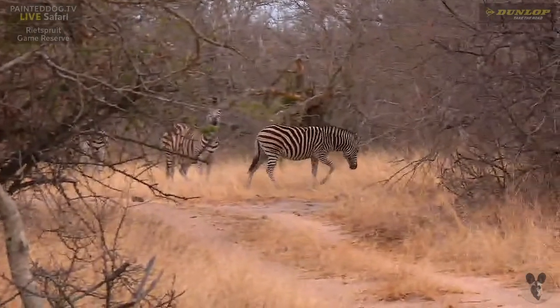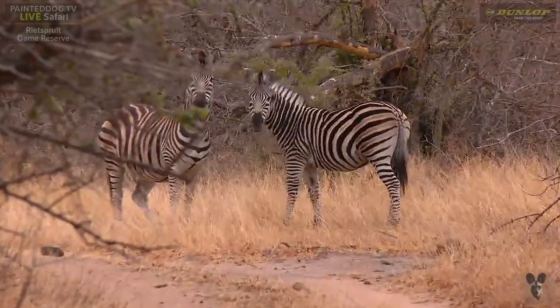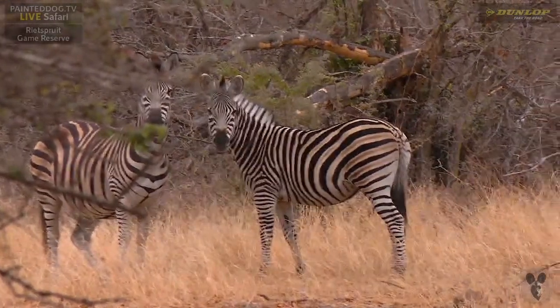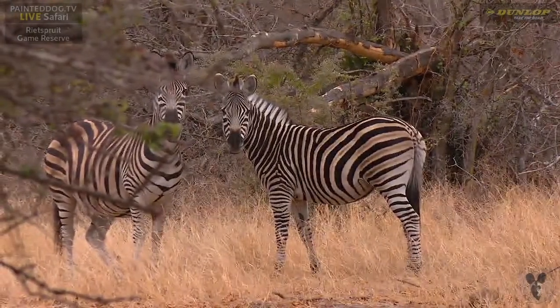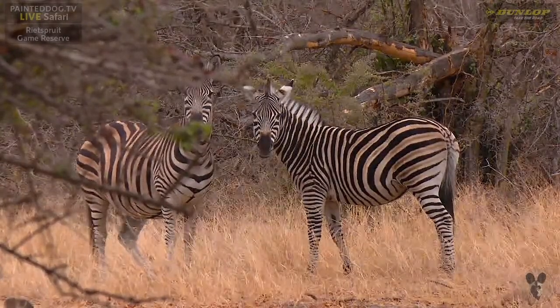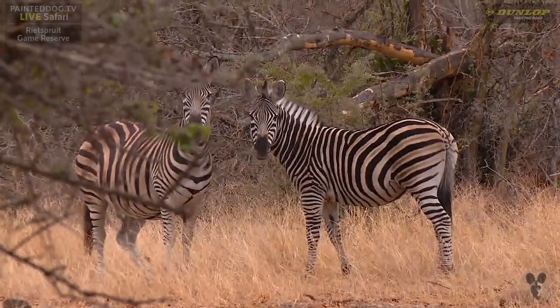Looks like there's 6 zebra in total. 3 have gone into the thick stuff there, as you can see, and there's another 3 on the road in front of us. Such beautiful animals. Nice seeing 2 of Africa's most iconic and charismatic species in the same place. Sometimes you don't have to go far, and you can just let animals come to you. And on other days you have to drive around forever. Here's one of those days where it seems to be falling in our lap for the time being. Long may it last in this weather.